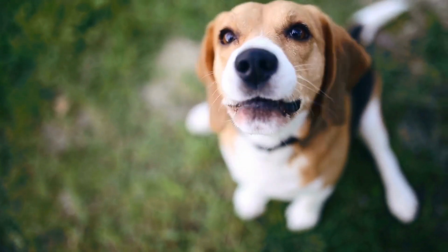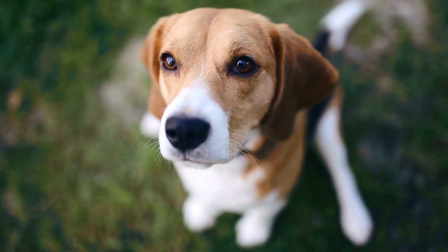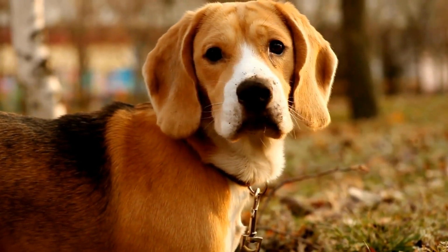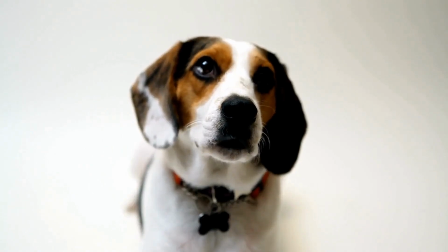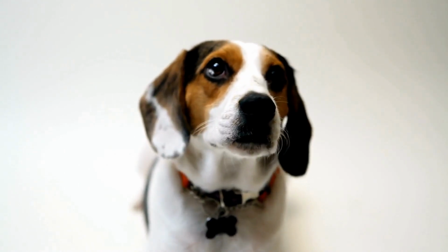7. Hide and seek. Beagles have a keen sense of smell and enjoy using it. Engage them in a game of hide and seek by hiding treats or their favorite toys around the house or yard. This activity will keep them mentally stimulated and encourage problem-solving skills.